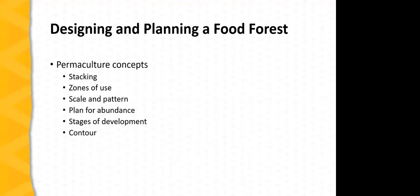Contour. Contour is basically the elevation of a site, the changes in elevation of a site. We can use this to advantage from the standpoint of placement of plants within the food forest. There are types of plants, for example, that do better in drier areas. There are plants that do better in more moist bottomland areas. And if we have a choice, we can plant plants in appropriate areas. This is frequently related to contour.